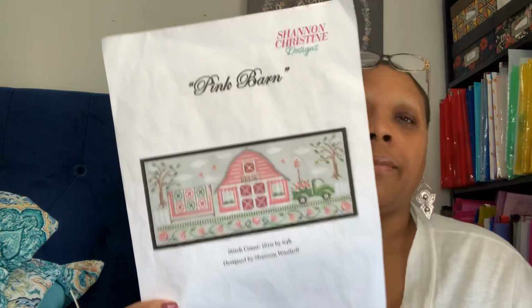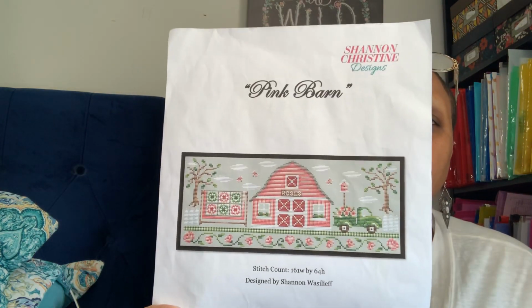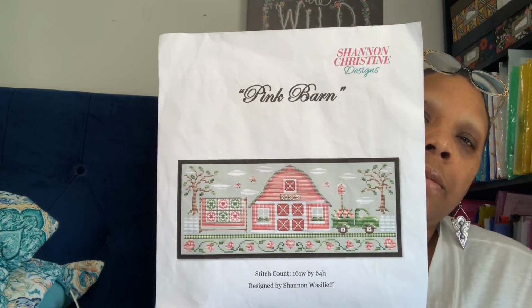Okay. Next up, what do we have here? We have another Shannon Christine design. And this is called Pink Barn. I don't even know what I was thinking. I kept calling this Pink Farm. It really does help to know the correct title of stuff. Like I'm a hot mess. So here's Pink Barn by Shannon Christine Designs. And this is where I'm at.